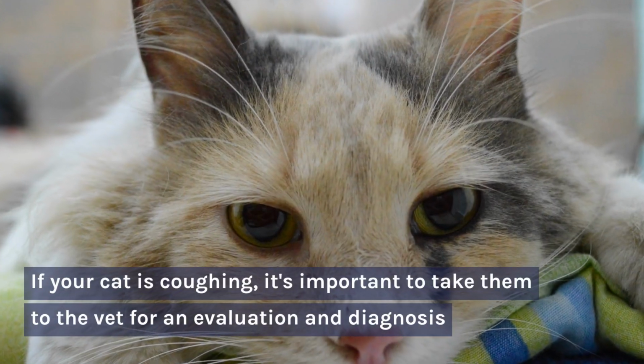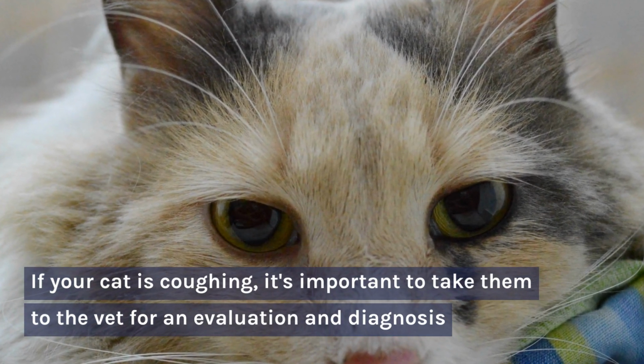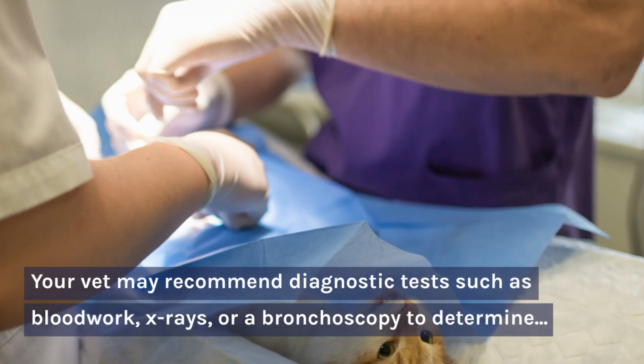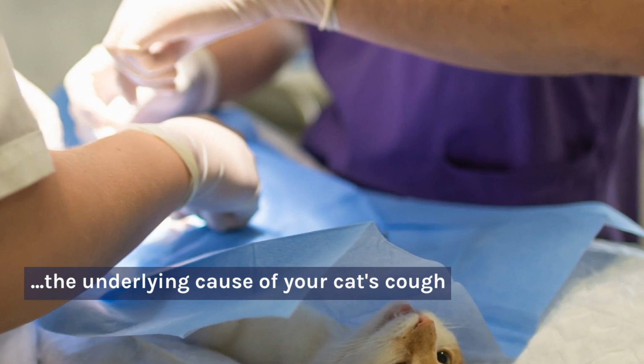If your cat is coughing, it's important to take them to the vet for an evaluation and diagnosis. Your vet may recommend diagnostic tests such as blood work, X-rays, or a bronchoscopy to determine the underlying cause of your cat's cough.